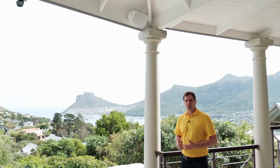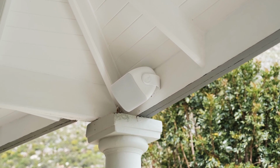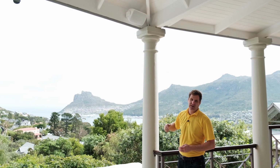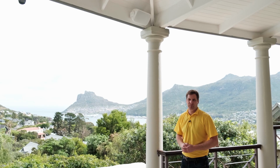For outdoor audio, we're using a Sonos AMP with a pair of Sonance by Sonos outdoor speakers. These are waterproof outdoor speakers which work really well down at the coast, and they are positioned up on this covered patio section to provide nice audio for the outdoor seating area. The sound also filters down quite nicely to the pool, and what more could you want when you've got a view like this of Hout Bay?